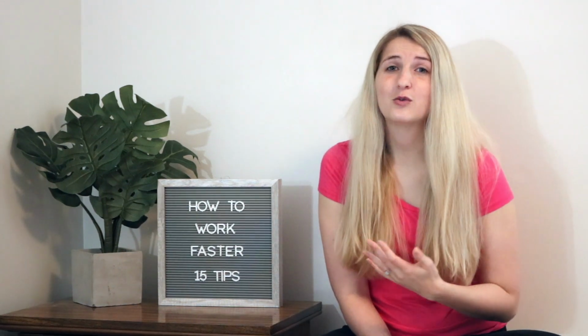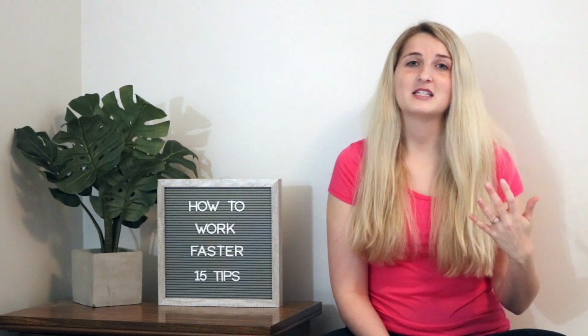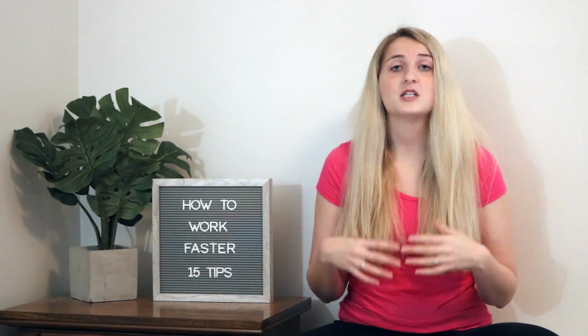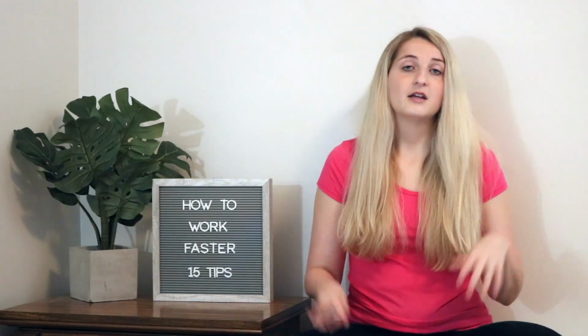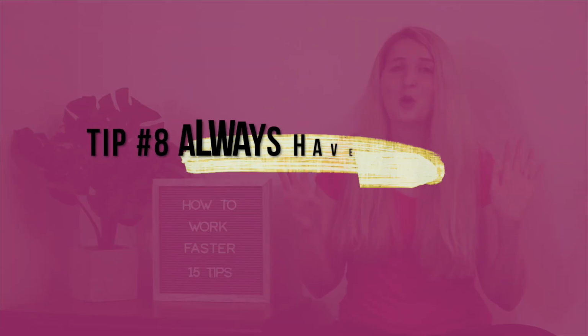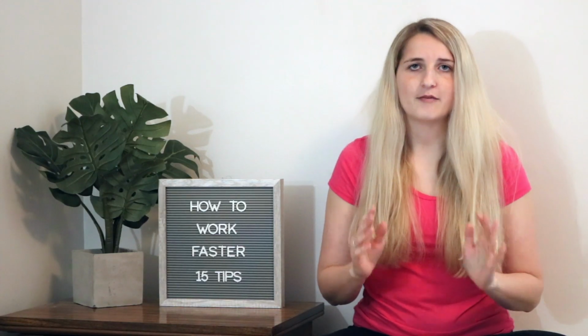So I personally don't do very much sharpening because our doctor is very generous and lets us replace our instruments pretty frequently. So we have some favorite instruments that we order on a regular basis, so that way we're always making sure that as soon as our instruments start getting dull, we replace them with fresh ones. Tip number 8 would be to do pre-made bags and pre-made trays. So I always have pre-made trays.